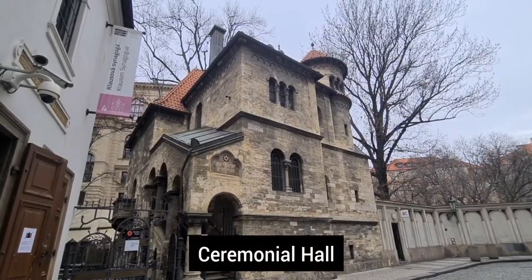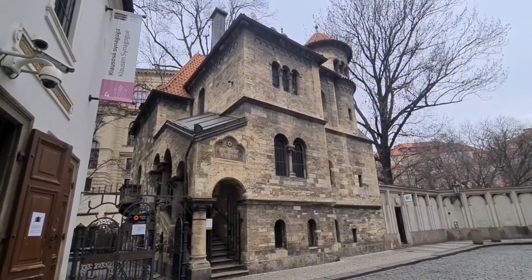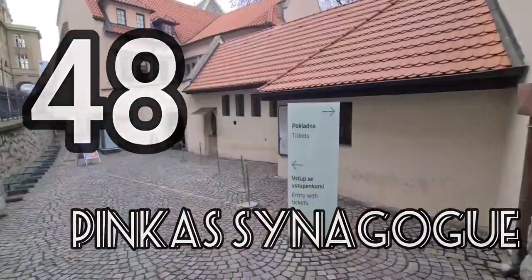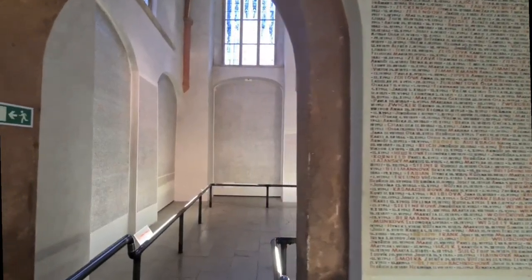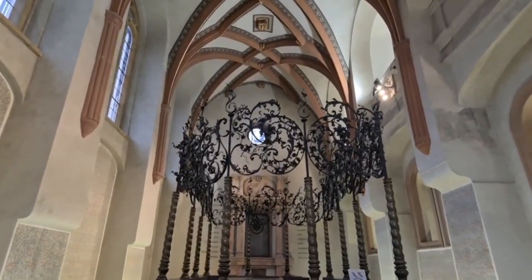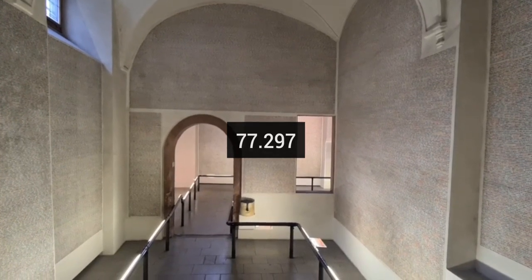The Ceremonial Hall is built in the early 1900s in neo-Romanesque style. It's the Pinkas Synagogue. Let's go inside. The Pinkas Synagogue, built in 1535, now serves as a memorial of the Jewish Czechoslovak victims of the Nazis. The names of the 77,297 who did not return are inscribed on the synagogue walls.